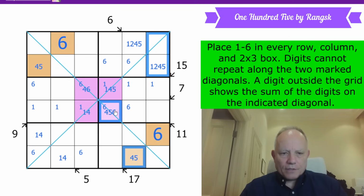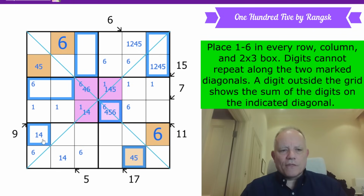And 4's in one of those two cells. This orange cell is not a 4, if that one is. We know that now. So one of those is a 4. One of those is a 4. Have I got my logic wrong again? There is a 4 in this 1-4 pair on the 5 diagonal. So we narrow it down.